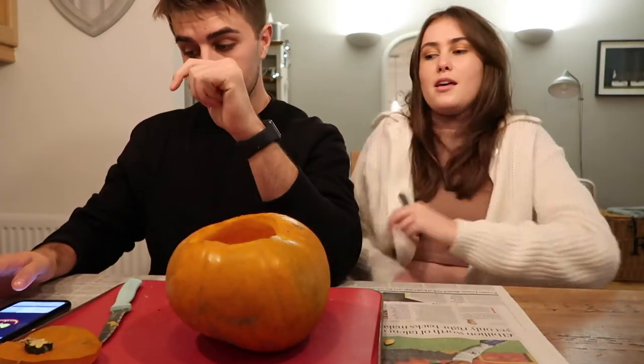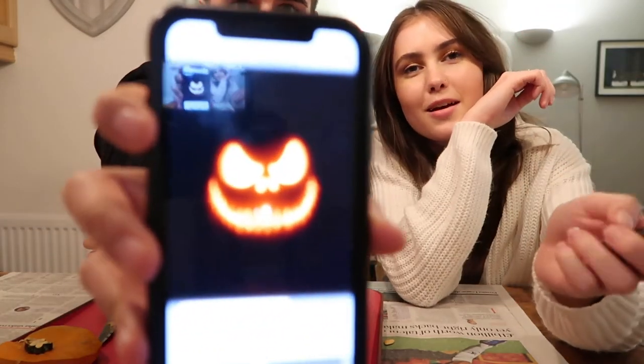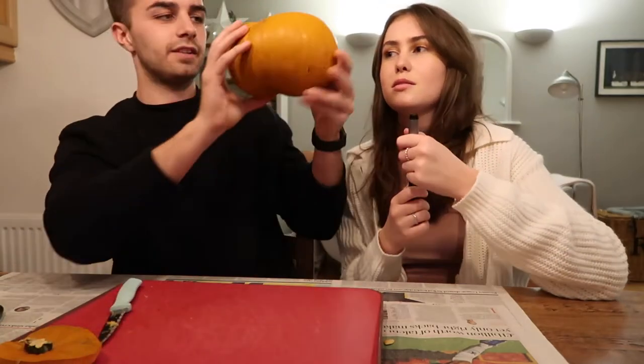Right. We are gonna draw on the design now. Do you wanna show them the one we're doing? The classic. We're not being that inventive because the pumpkin's not that big. In reference to Alice's head. And her head is tiny.